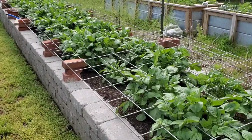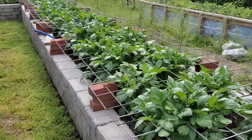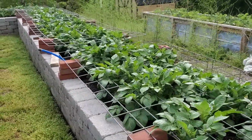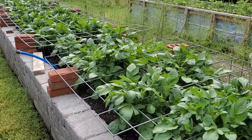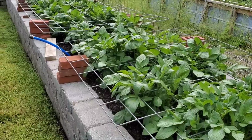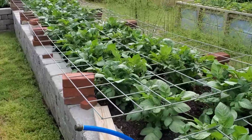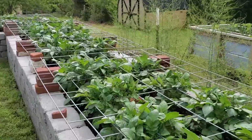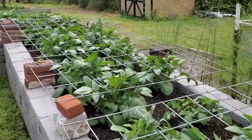And what this does is it keeps the plants from falling over during storms or heavy winds, and that way it maintains shade above the soil and above the potatoes. So they'll grow up through this and look lovely. And this way I don't have to worry as much about covering the potatoes. They won't get as much sun exposure.